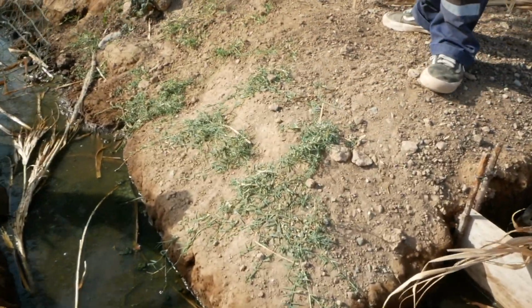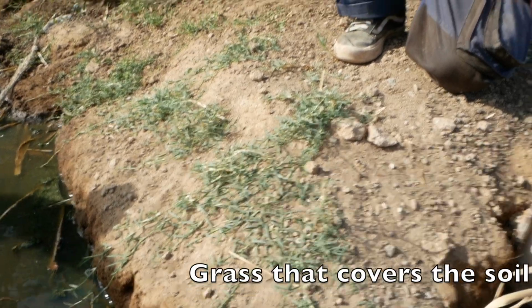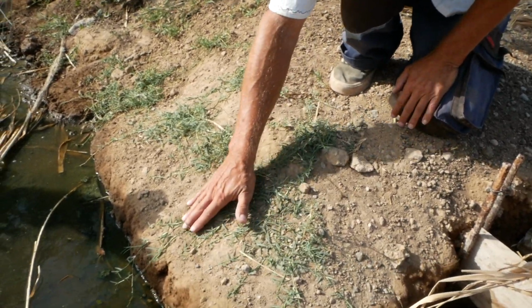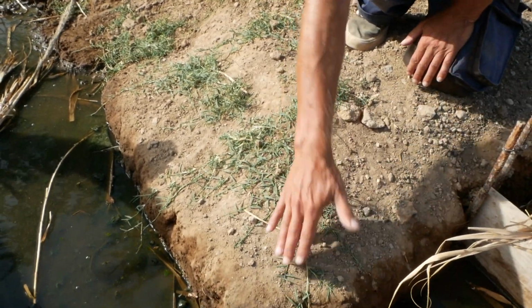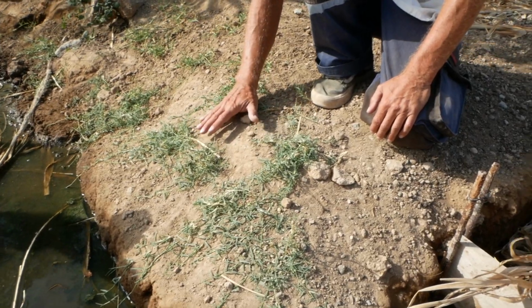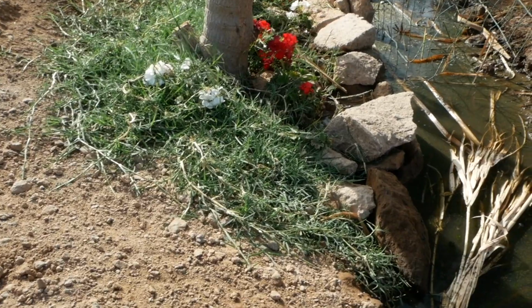This here is a very good stuff just to cover the ground, to protect the soil, because it is growing horizontally. We call this runners. These runners cover the ground very fast, and wherever it touches the ground, it starts to grow root and then also growing upright like normal grass. And maybe in a week or two, it will look like this.